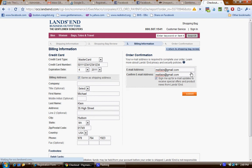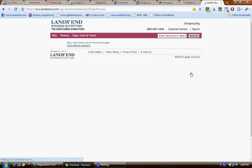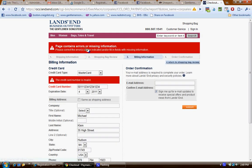Now, I believe I'm going to get an error on my order because I put in a fake credit card. So it says that there was an error on the previous page. Click here to correct it. So I will click on that, and it's going to tell me in red, here's your problem, the credit card number was invalid. So I'm going to end the lesson here, but please do keep in mind that should you run into trouble, your best thing to do is call this customer service number. It's an 800 number, and they're always available, and they'll answer your questions, and they're ready and willing and able.